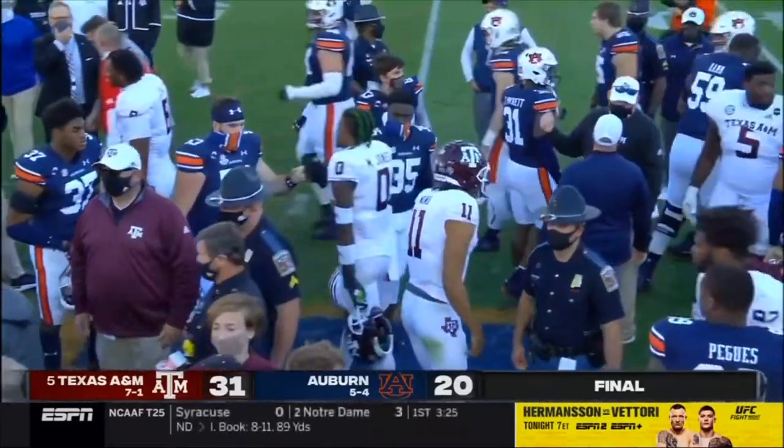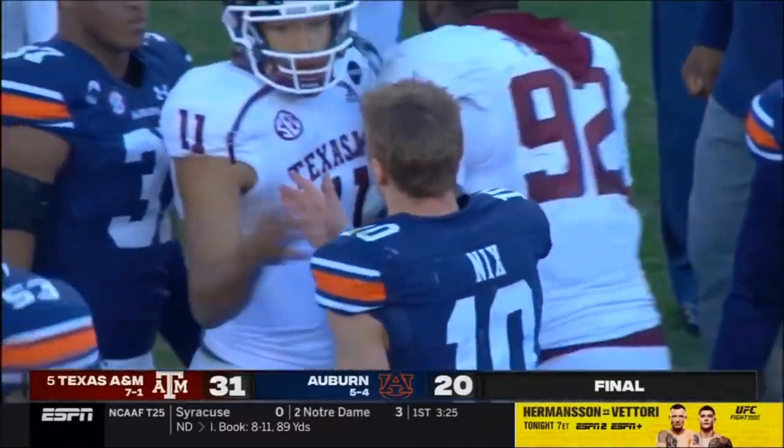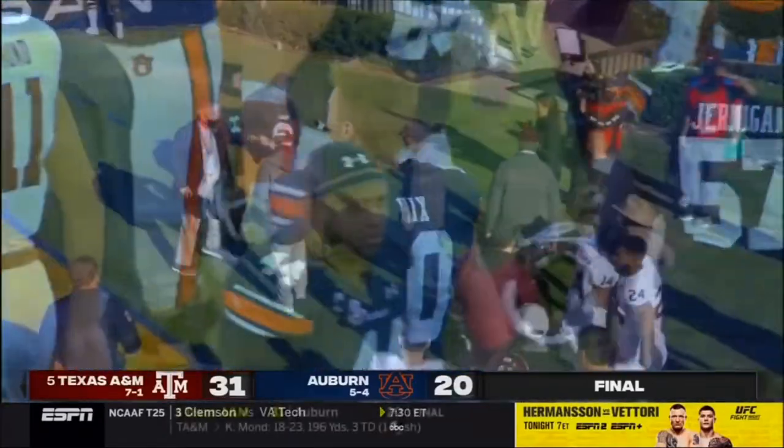Bo Nix 15 for 23 for 144. Some memorable runs. He had his first career two rushing touchdown game. Rushed for 49 yards in all. Now that is for Auburn.